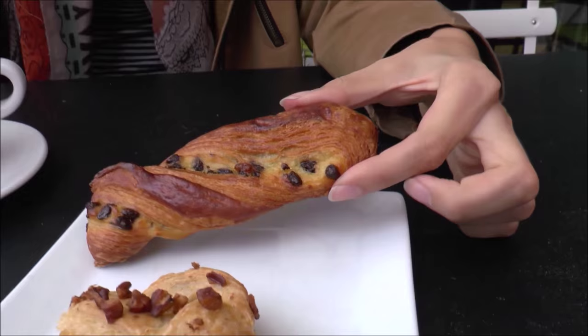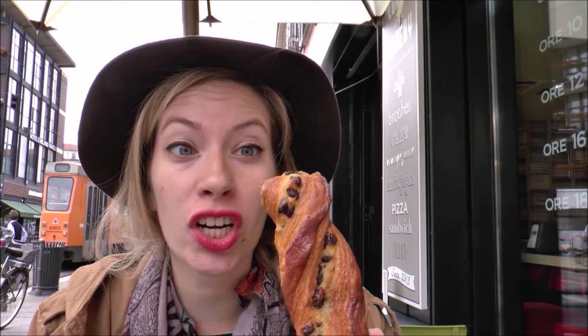And what do you have over there? Well, this is the pastry I chose. It's a little twisty one with chocolate chips. That is real good. It's very buttery and flaky. And you just can't go wrong with chocolate chips this early in the morning. I'm a fan.